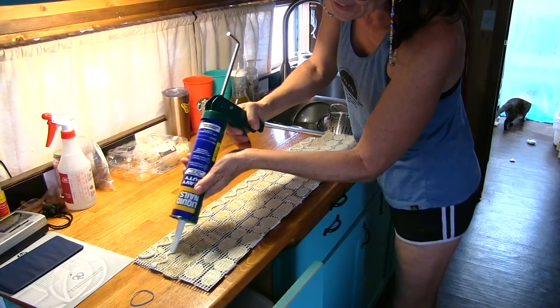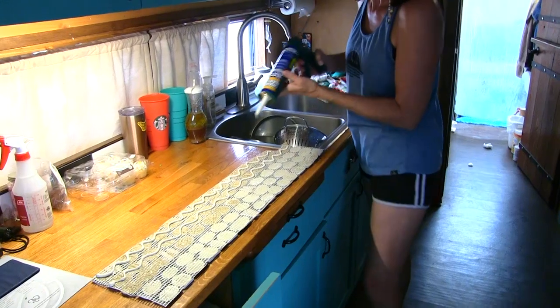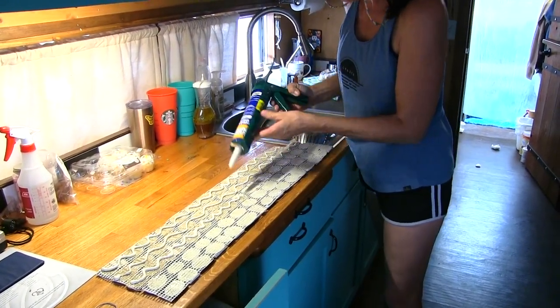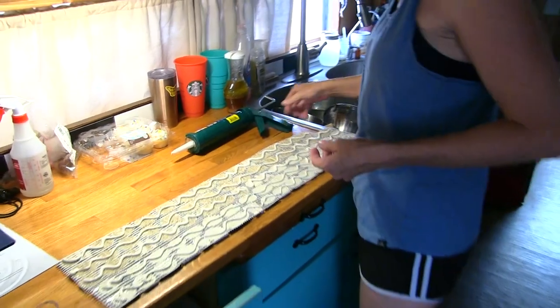Scary! Definitely running out of adhesive. We're gonna have to go get more. Luckily, Lowe's is less than a mile from here. You can see on this one where I switched from the old glue to the new glue. All right.